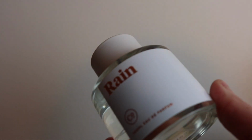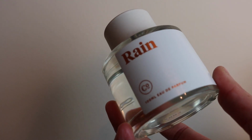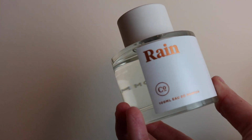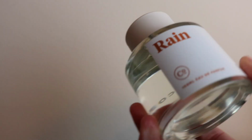Okay, next we have got some commodity fragrances. We've got this one here called Rain, which is one of my favorites. This is a beautiful, watery green floral. It's my favorite green fragrance I think I've ever smelled. I love it. It's beautiful. So anyways, that is Commodity Rain.